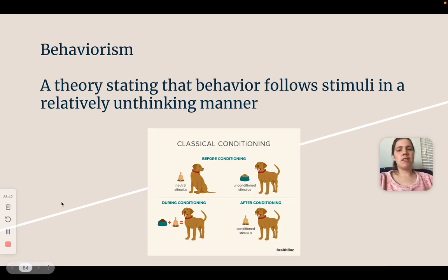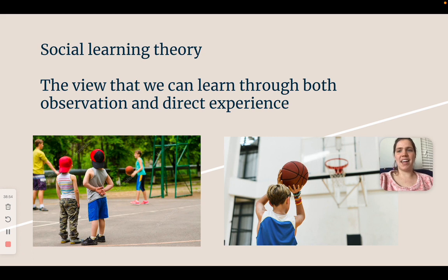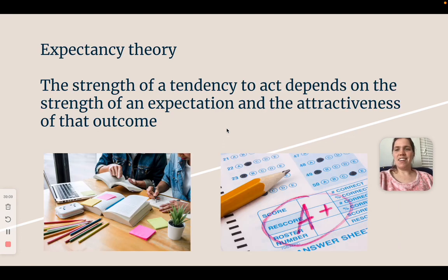Behaviorism. This is a theory stating that behavior follows a stimulus in a relatively unthinking manner. So I thought of conditioning: if there's a bell and food, the dog will associate the bell and food without thinking. Social learning theory. This is the idea that we can learn through both observation and experience. So we have these kids watching basketball and this kid playing, and it's important to do both to be good at a sport or anything, I'm guessing.